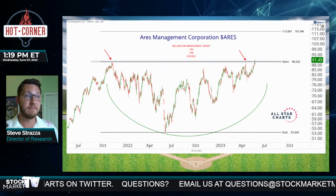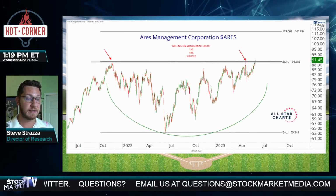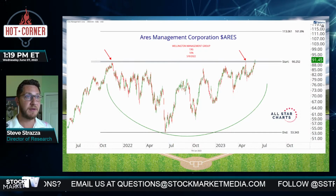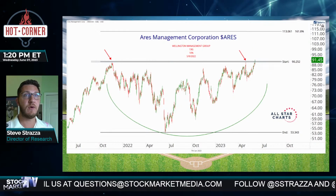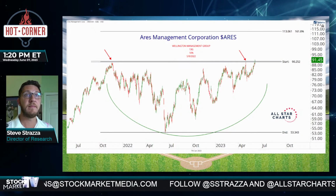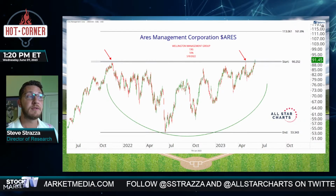This is one of them. You know, Ares breaking out of a massive base here. The stock looks great. Really a secular leader too. All the stock does is go up. Like I said, 16 billion, financials, the value trade, the mid cap trade. You got a clean level here at 90 and a quarter. We're above there, or just about, we're at 89, 90. So right there. Let's see where we close today. Target 113.